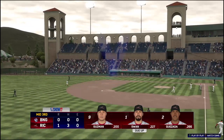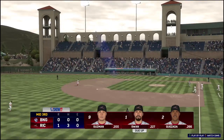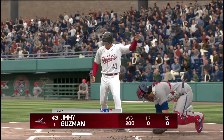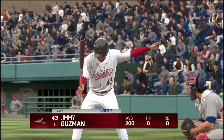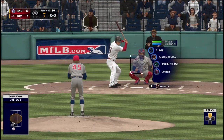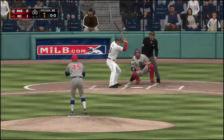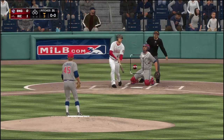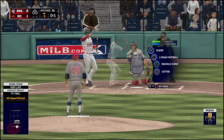We'll head now to the home half of inning number 3. Richmond leads this one 1-0. Stepping up to the plate, Jimmy Guzman. He'll get us going in the home half of inning number 3. Jimmy Guzman. Here it comes. Sends that one out of play for strike 1.